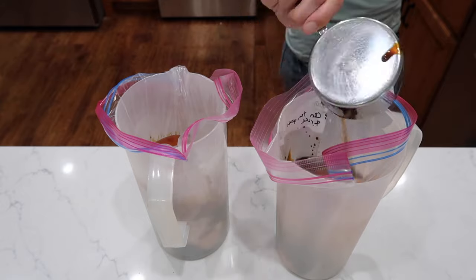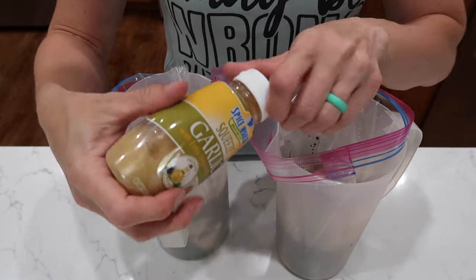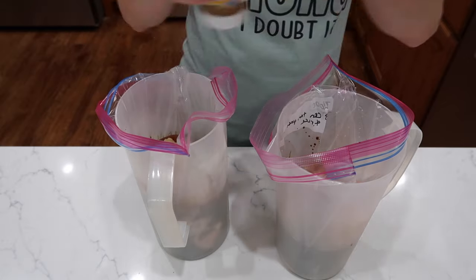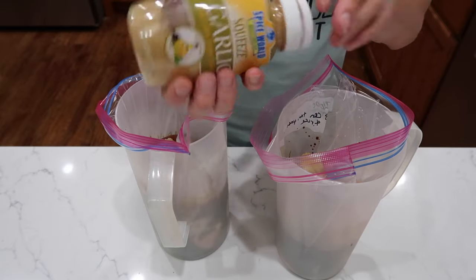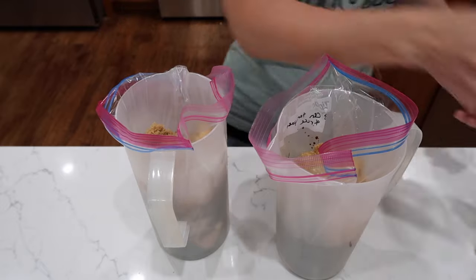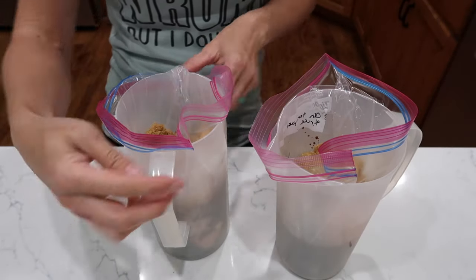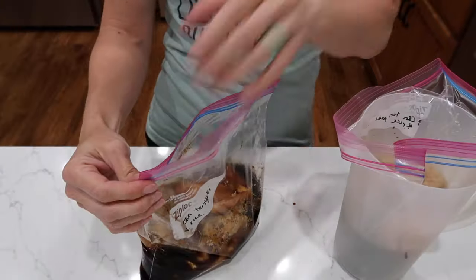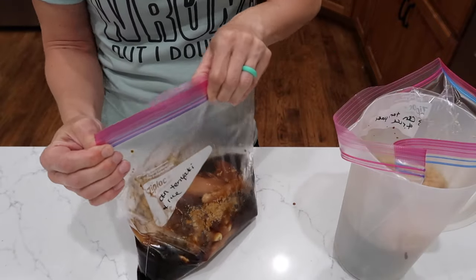Little bit of water. Now I love the flavor of fresh garlic, but I'm telling you, you cannot beat the convenience of these little squeezy tubes. And some brown sugar. And can you believe it? That is all that goes into these and we are done with the chicken. I mean, how long did that take? 30 seconds?